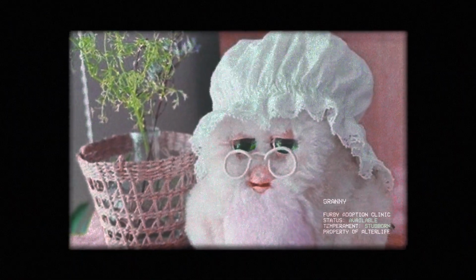Up next we have Granny. So Granny is 82 years old and she's a much loved favorite here at the clinic. She has taken on a motherly role towards all the other Furbies with the exception of Sandy Kiss. So Granny's favorite film happens to be Grease, the original with John Travolta, which causes many arguments with Sandy.